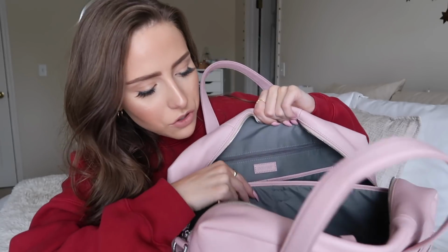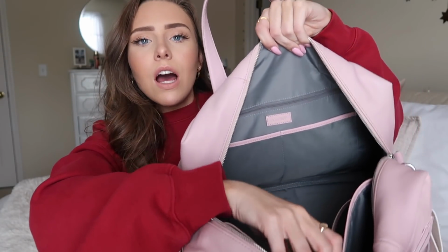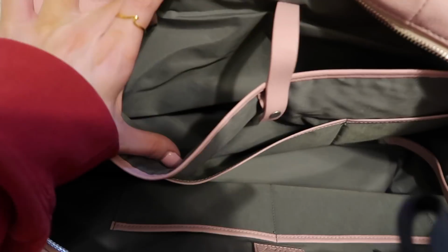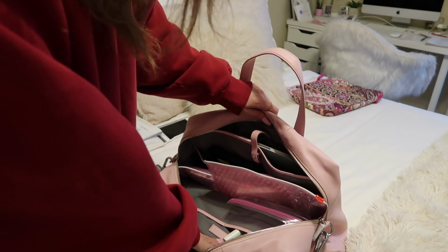Got a nice little spot right here, which I'll go into later in the video. It's a perfect spot right here where it snaps and you can put your laptop. And I just really love the organization of this, and it's the perfect size. It's not as big and bulky as a backpack, and it also has a spot right here where it'll slide right onto your luggage handle. I just really like this bag.